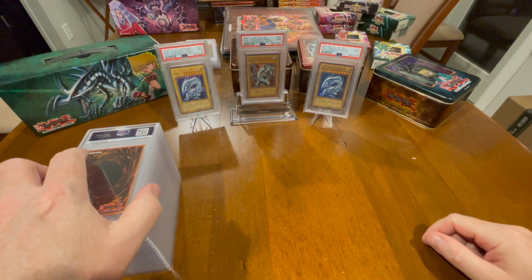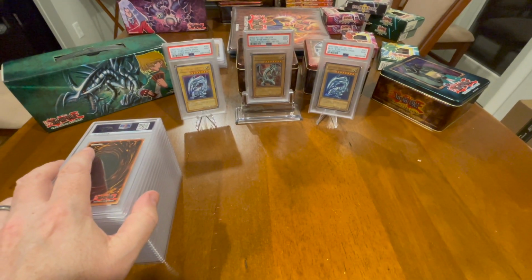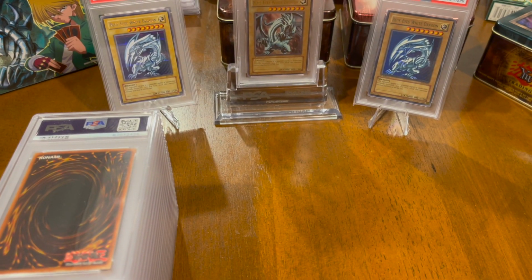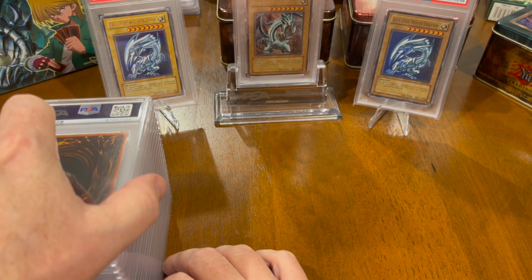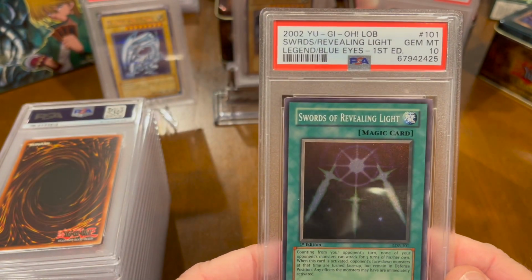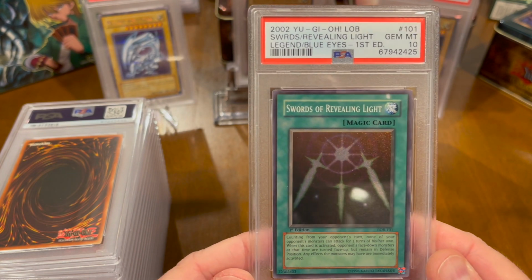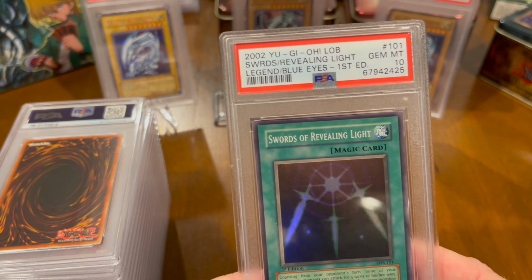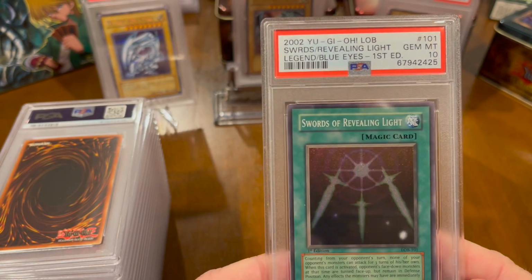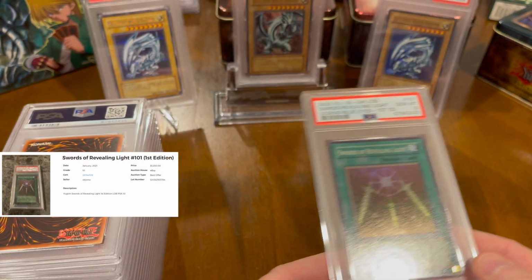I'm going to go through these fast because I don't really, should I zoom in a little bit more? Okay. All right, so I'm just going to go through these a bit faster because I don't want to drag this video out. All right, so first one up is Swords of Revealing Light, LOB first edition, and it's a Gem Mint 10.